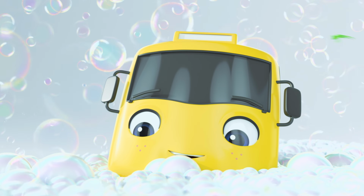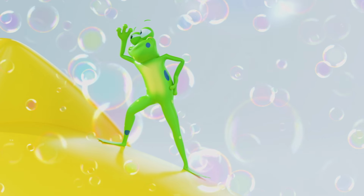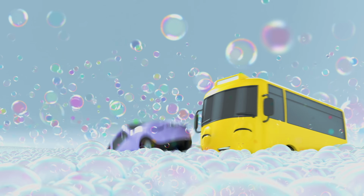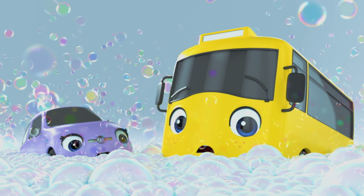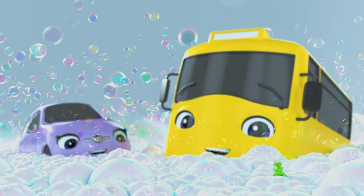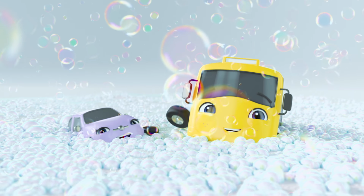They're having so much fun playing in the bubbles! Ha! It looks like Frankie is the bubble captain of Bubble Lake. Here comes Scout with a gigantic bubble splash! So many bubbles everywhere! Oh, where's Frankie gone? There he is! It's time to go, I think. Bye-bye, Frankie. Thanks for a bubbly adventure.